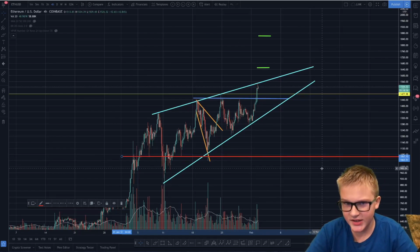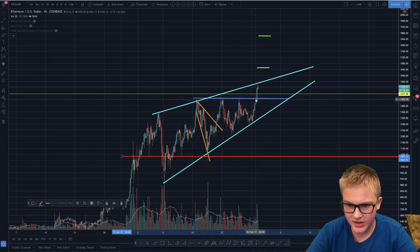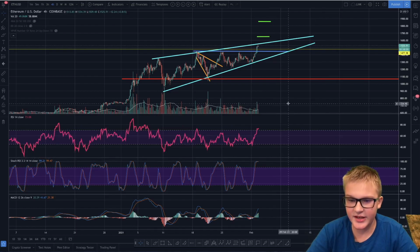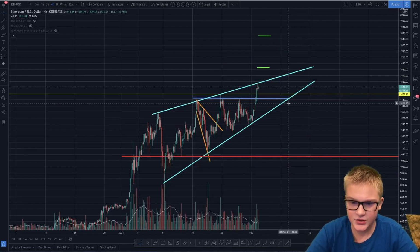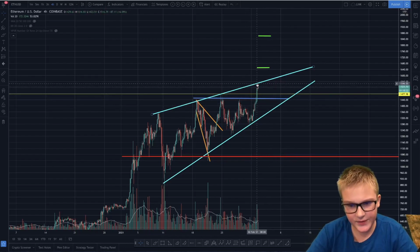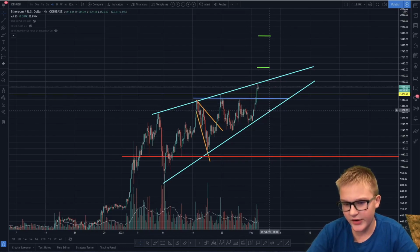So that is what Ethereum is doing right now. We've seen this gigantic pump. We're breaking all-time highs. Everybody's excited, but the RSI and stochastic RSI are showing that we could be falling soon. So all that matters right now, guys, is to watch the Ethereum price. If we fall right now, we could be seeing a correction down to here.